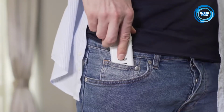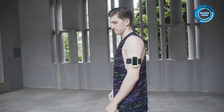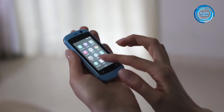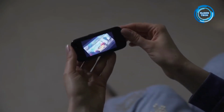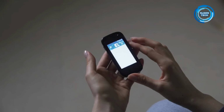Jelly fits into any pocket without compromising on features. It is the perfect phone for travel or outdoor sports, or simply great as a backup phone. With the dual SIM card slots, you can easily manage work and personal calls. By taking advantage of the powerful Android Nougat system, you can get the ultimate user experiences on talking, texting, watching videos, tracking sport trails, and using your favorite apps.